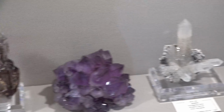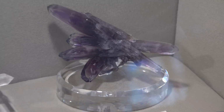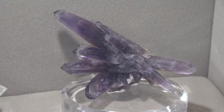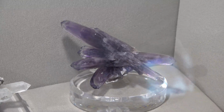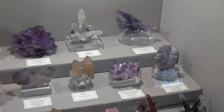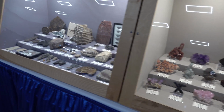Gosh, look at this amethyst over here. Right? Nope, this one right here. Wow. Wow. Gorgeous, just gorgeous. We got some fossils right here too. I like the fossils as well.